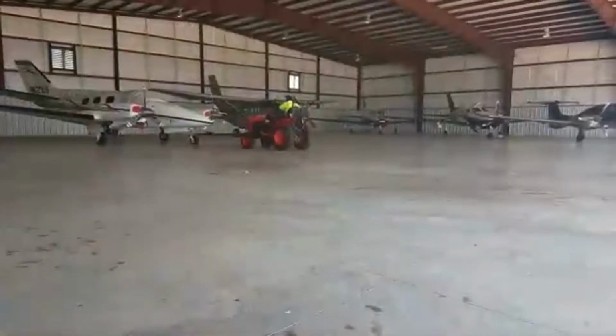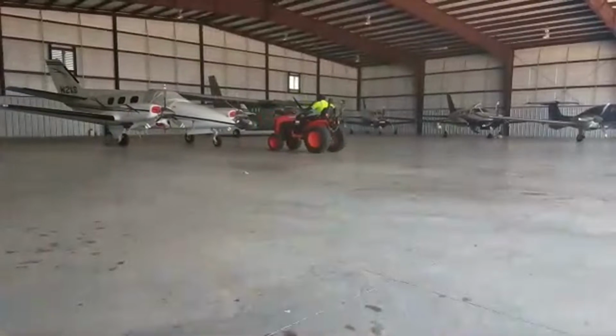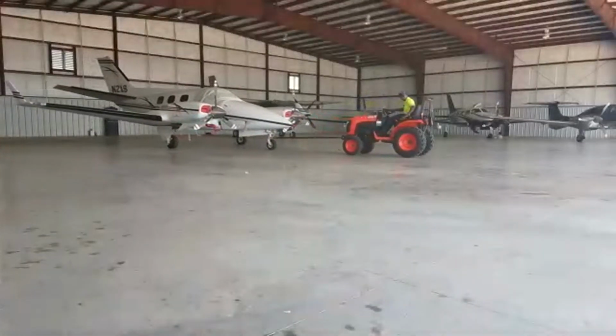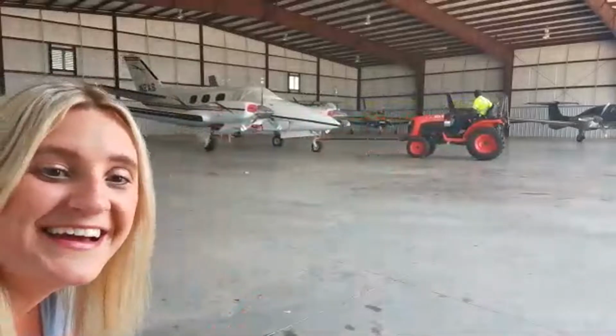Okay, we're going to see this airplane. Oh, I almost fell over. Pull out, and then we will get back to answering some questions. But I thought I would just show you guys. Look how pretty. What do you guys think? Should this be my next airplane?